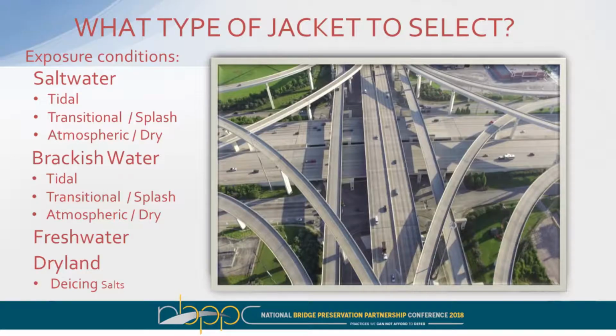So one of the number one things that I think everybody is aware of is a saltwater environment. Especially here in Florida, with your saltwater environment, you have a tidal zone, you have your transitional or splash zone. You also have your dry zone or your atmospheric zone, where you have your airborne chlorides. It's not wet, but you still have chlorides that are present in the air that are still attached to your structure up there and are going to cause a problem.